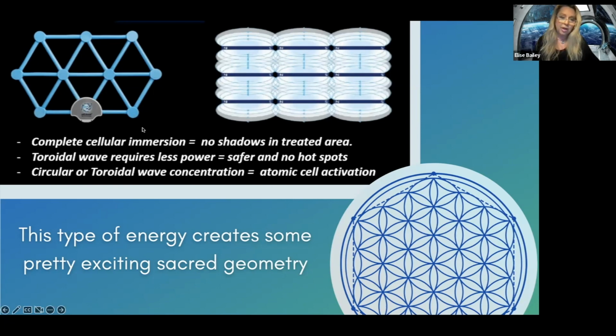On a physiological level, we see that when you lay people on this, when it's sitting on the body, when you put it on a mat, when you put it under the mattress, whatever you want to do, it really completely submerses the person in this field. There's no shadows. It's a targeted, treated area. The toroidal waves require way less power. There's no hot spots, cold spots. It's much safer. And again, which we talked about in the beginning, it really affects us very concentrated at the atomic level, at those subatomic particles. So it just gets more and more exciting when you start to understand what this is actually doing.